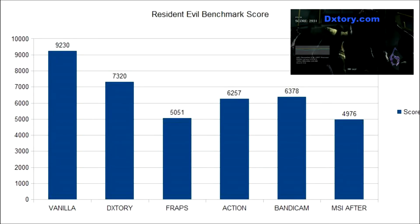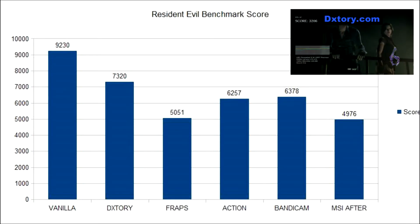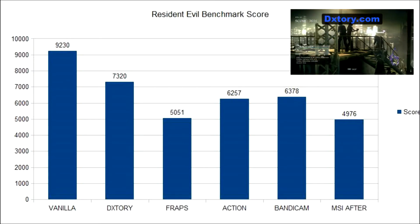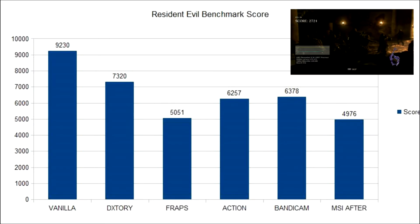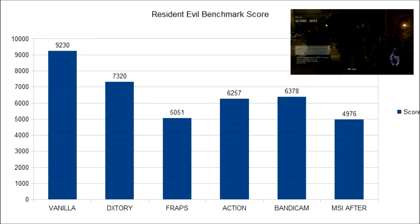The vanilla score I had in the Resident Evil benchmark was 9,230. DXTORY scored 7,320 points. That's a 23% performance drop compared to the vanilla test, which is a bigger drop compared to the Final Fantasy XIV benchmark. Fraps had a score of 5,051, which is 58% performance drop. It's less of a drop compared to the Final Fantasy benchmark.